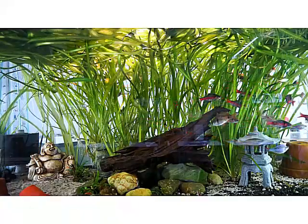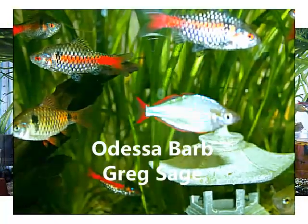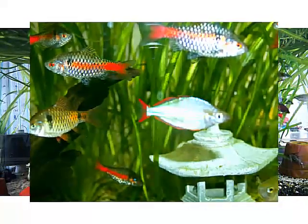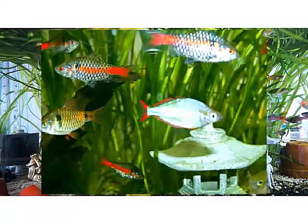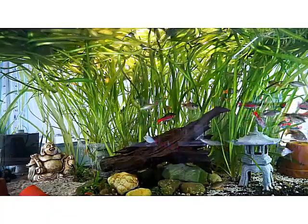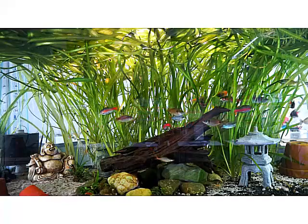So the next fish coming up is the Odessa barb. Unfortunately, this fish was almost taken out of the hobby because the females were culled and people were only selling the males, and so there wasn't much profit in this fish. But Greg Sage, Select Aquatics, you can go check out his website. He's the one that brought this back, and these are his strain. So just a gorgeous, gorgeous fish, and one of the fastest fish I've ever seen. Really hard to catch. So not fun when you gotta sell the fry and the babies, because they are a chore to catch.